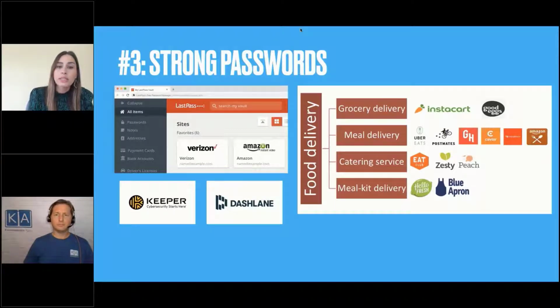My recommendation is LastPass. It's a great tool. There are free options for the software. You can install it on both your desktop PC, on your tablets, on your mobile device. There's also a couple of other options like Keeper and Dashlane. I think doing a little bit of research, browsing, seeing what works for your needs is really important.